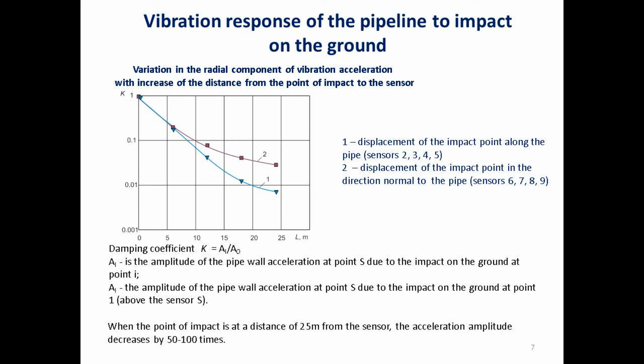The intensity of these vibrations decreases rapidly with increased distance from the point of impact to the sensor. The graph shows the change in the damping coefficient K with a change in the position of the impact point. This coefficient is the ratio of the acceleration amplitudes obtained when the impact point is at a certain distance from the sensor and directly above the sensor.